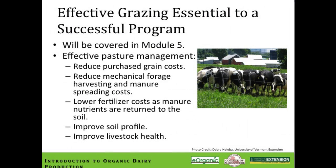Another aspect of the livestock management plan is a grazing program. We're going to cover quite a bit about pasture management and grazing in module number 5. It's a really wonderful module. You'll get a lot out of that. So I'm going to just introduce some basic concepts here in terms of what effective pasture management can return to an operation. Certainly you can reduce your overall amount of grain that you purchase for your livestock.